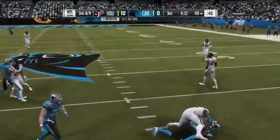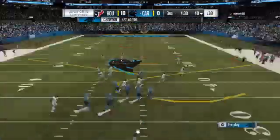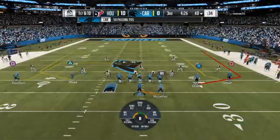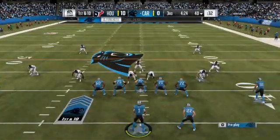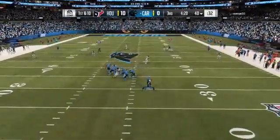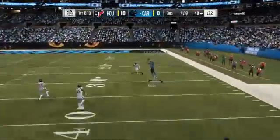Funches with a catch over to Miller. And he takes this up to the 40-yard line before being corralled. Newton finding Funches for the Panther first down. I think it all came together there. In-breaking route, drove it with excellent pace. Money throw right there to move this.